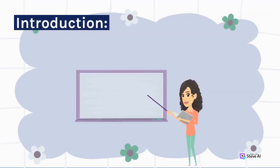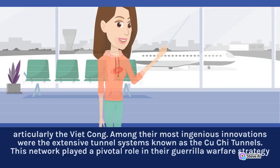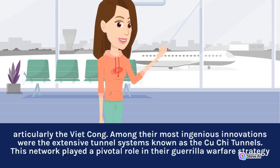Introduction. The Vietnam War, which took place from 1955 to 1975, was one of the most significant conflicts of the 20th century. It was marked by unconventional warfare tactics employed by the Vietnamese forces, particularly the Viet Cong. Among their most ingenious innovations were the extensive tunnel systems known as the Cu Chi tunnels. This network played a pivotal role in their guerrilla warfare strategy.